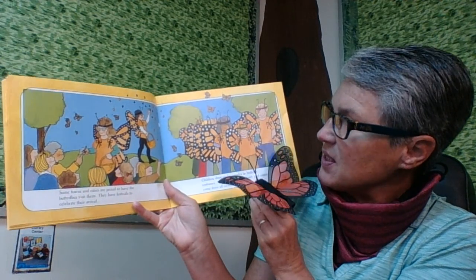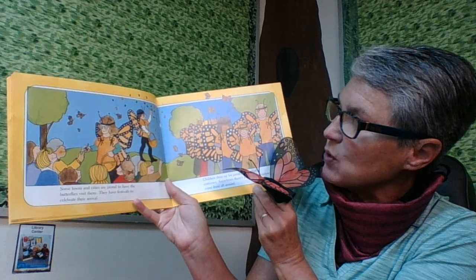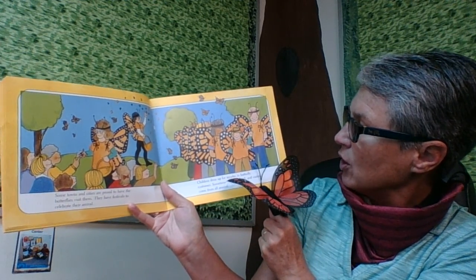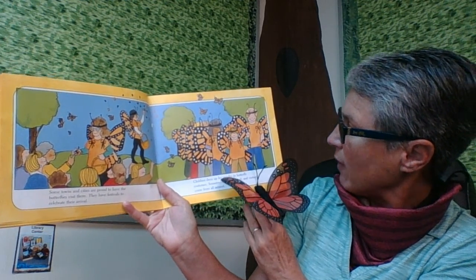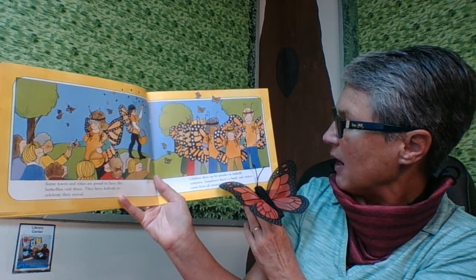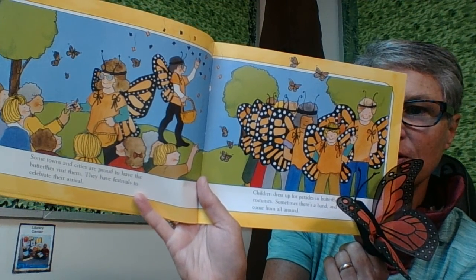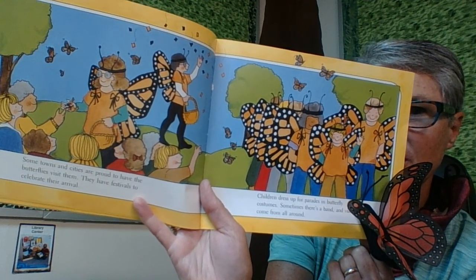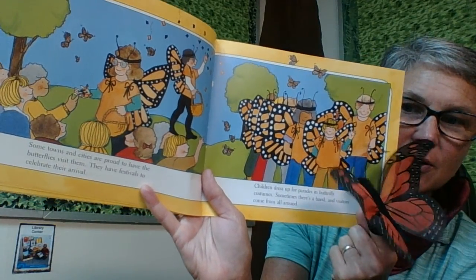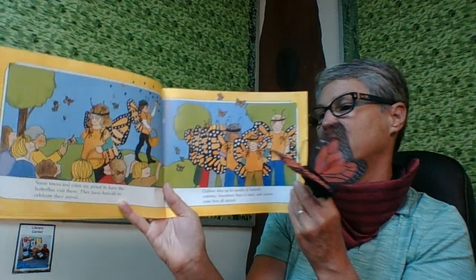Some towns and cities are proud to have the butterflies visit them. They have a festival to celebrate their arrival. Children dress up for parades in butterfly costumes. Sometimes there's a band, and visitors come from all around. Whoa, they're all dressed up in orange with their wings. Cool. I think my little butterfly approves.